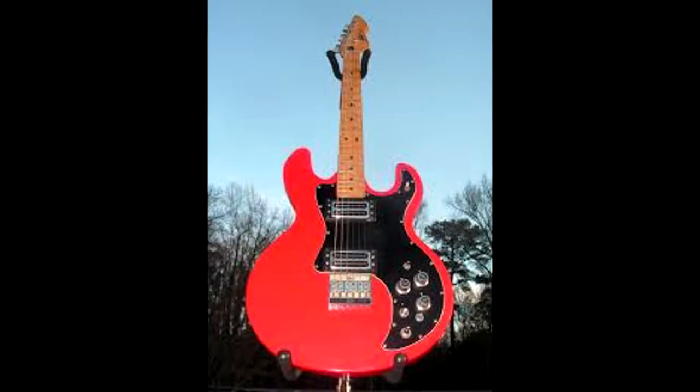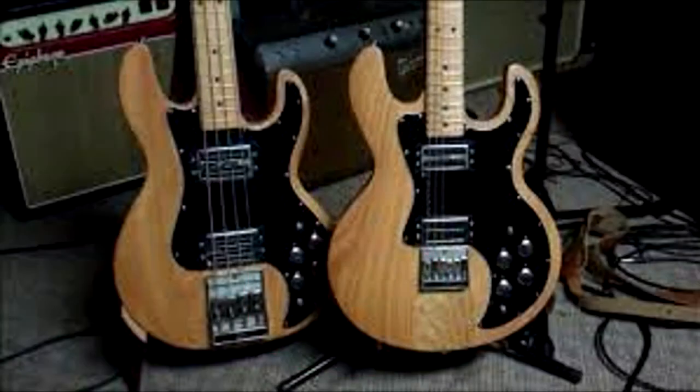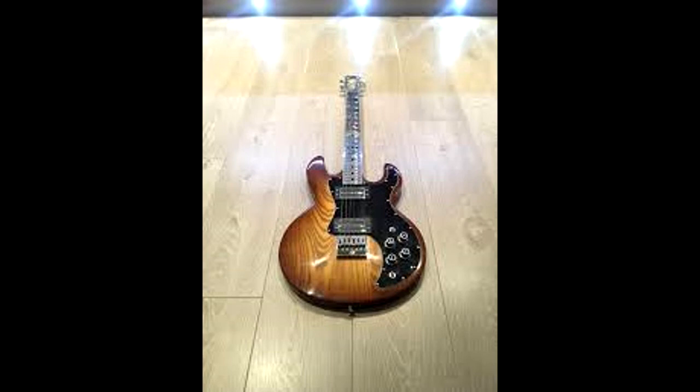I've seen a red T60 in a Nashville pawn shop way overpriced at $299, a natural one in a recent New York guitar show tagged at $225, $195 the first day, lowered to $185, and $165 by the end of the second day. Go find a better value. I challenge you.